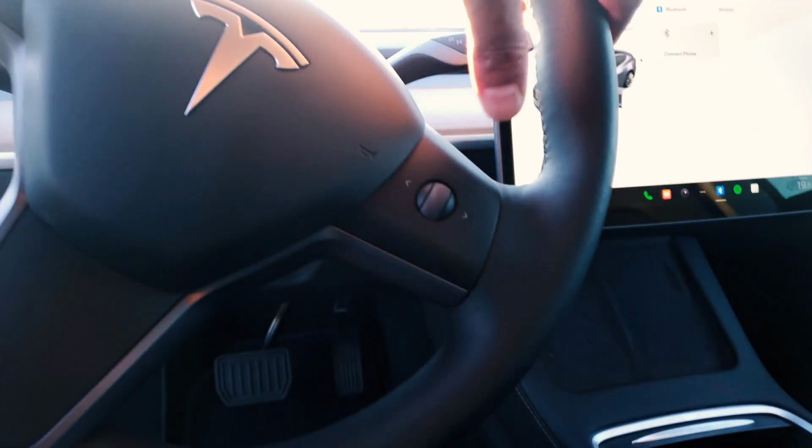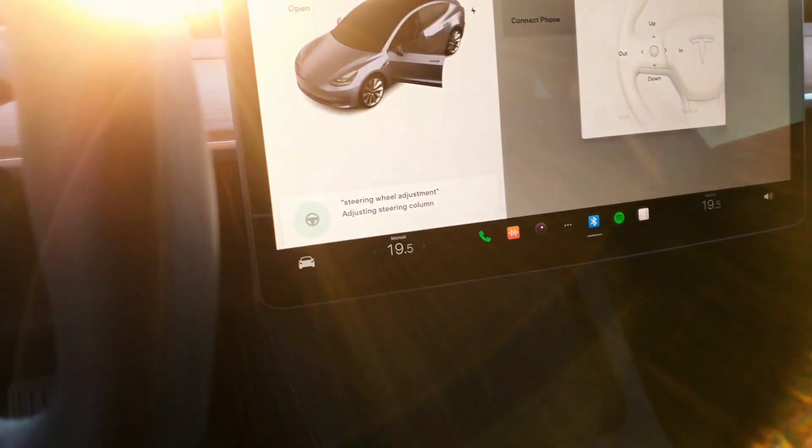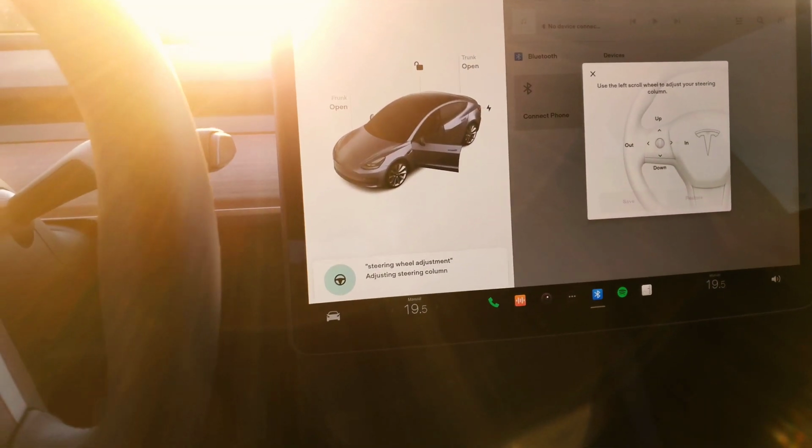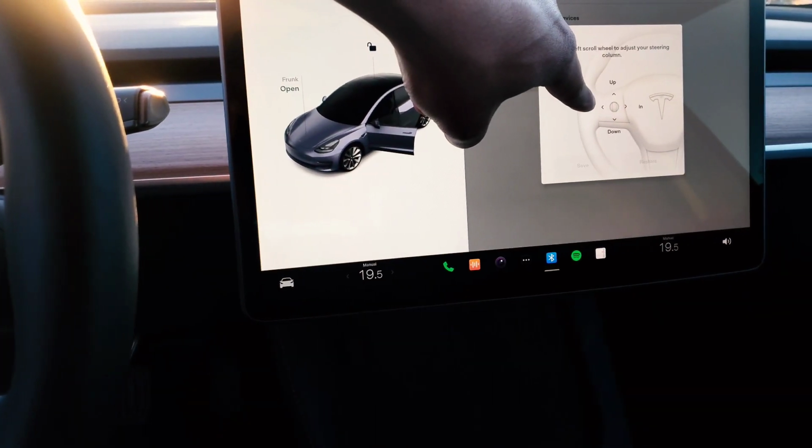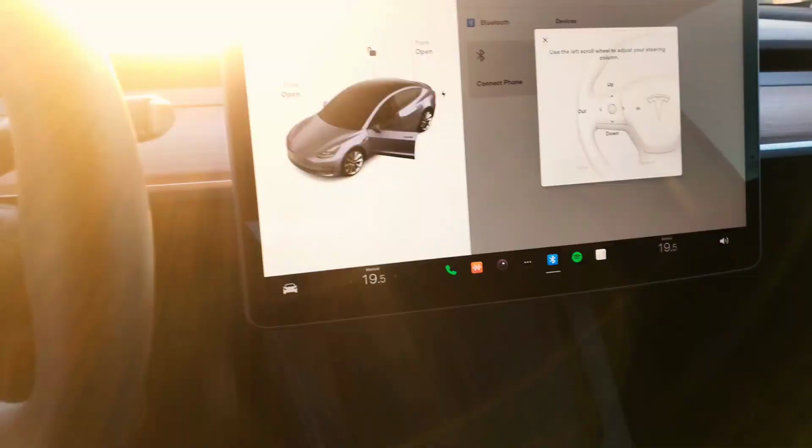So let me demonstrate that quickly. Steering wheel adjustment. That registered my command, and now it is saying use that button to adjust the steering wheel.